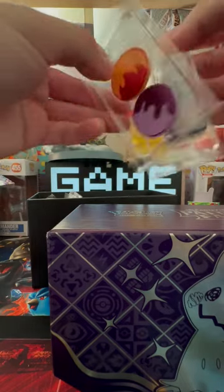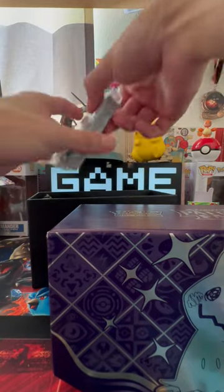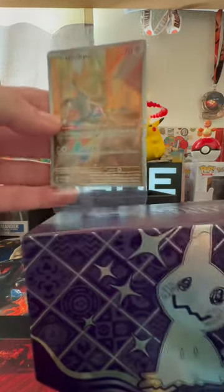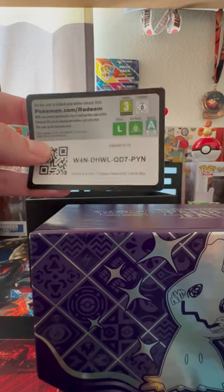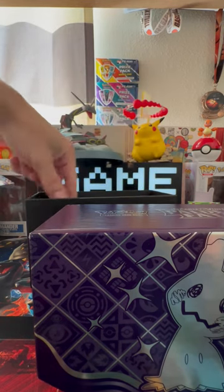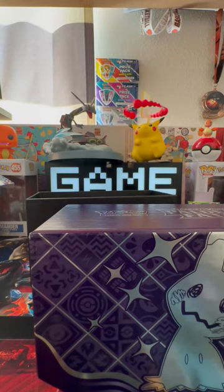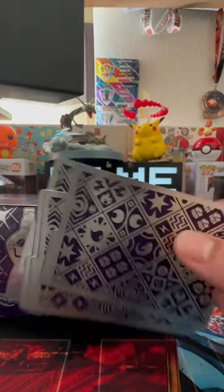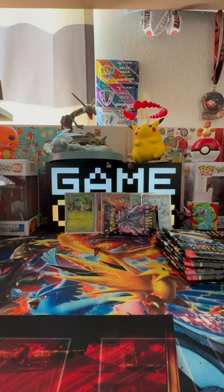So with this, everything's fairly standard. You got your dice, your damage counters, your poison, your fire, your burn. We got our energies, the beautiful, lovely promo of Mimikyu. Gotta love that. We got the code card for the gang. And our sleeves, beautiful sleeves. May not use them for competitive, but that's okay. We don't need all the sleeves that we got. We just need the pack. Oh, and our dividers. How could I forget the dividers? There we go, front and back. And then we go ahead and get these packs open.